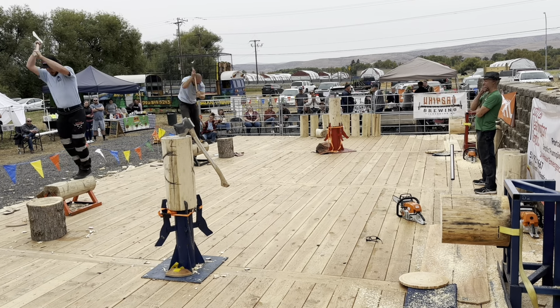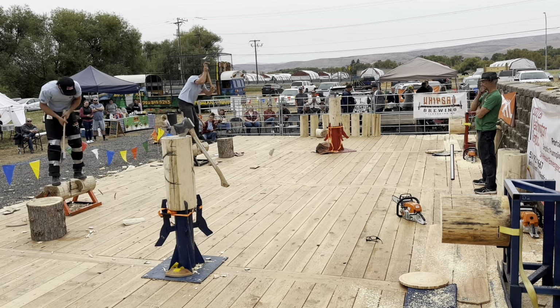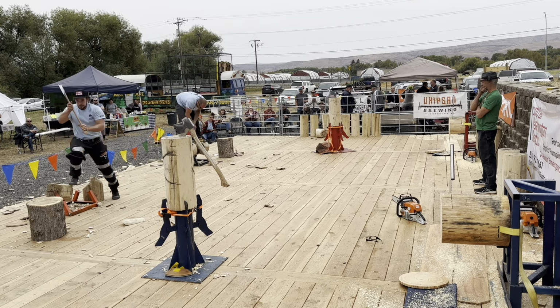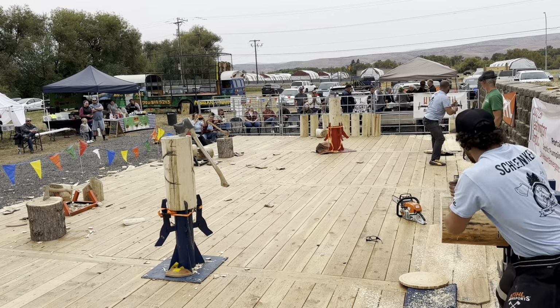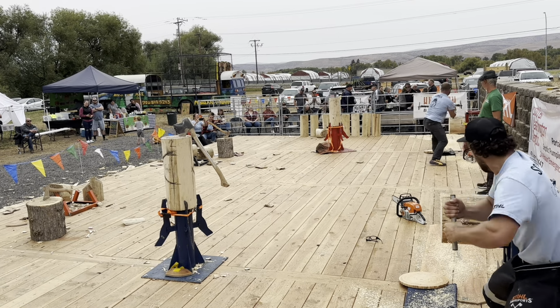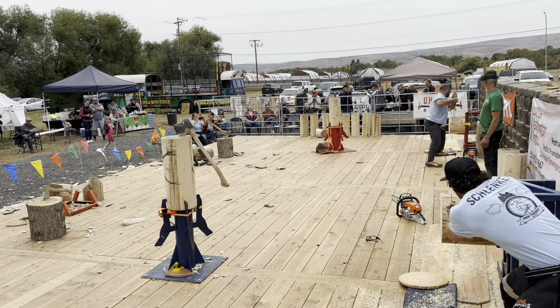Lipkin around first. Schlenker going to have to find something out here on the backside to chase him down. Lipkin been a man on fire all weekend long here. There's Schlenker off first. Lipkin now to the single as well. Nice and smooth for Lipkin off the start. Cole hanging a little bit, but Cole Saw is loving that wood on the blue stand, making short work of the single buck.